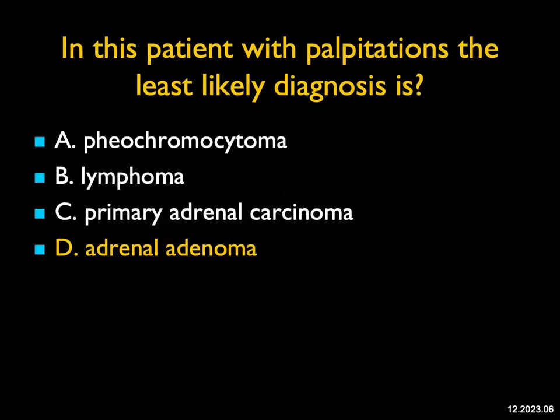The least likely answer would have been an adenoma. And this, of course, I hinted that it would be a pheo. This was an ACC, an adrenal cortical carcinoma, yet the patient's presentation with palpitations. Again, adrenal tumors can be very, very tricky.